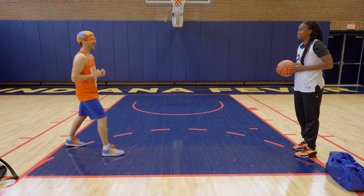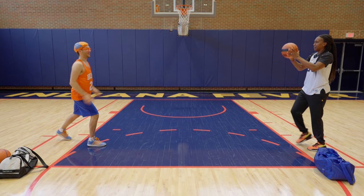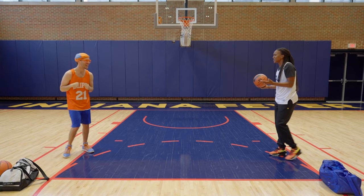Go at this and pass. Okay, here we go. Step and pass over our head. Good job, Blippi. Whoa, I like this one. You do. Why do you like this pass? It's really fun. Feels like there's a lot of power in your arms when they're above your head, and you can pass it really far. Big muscles, too. So that is our overhead pass.